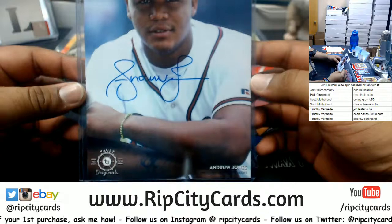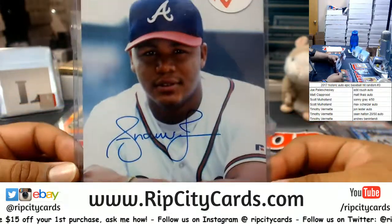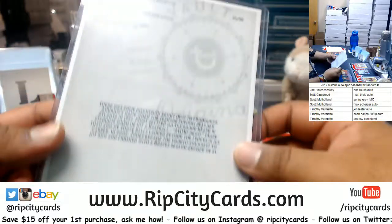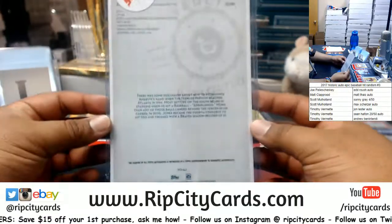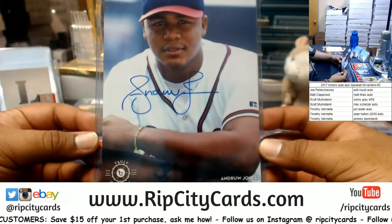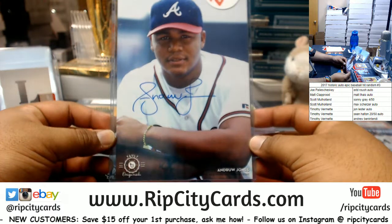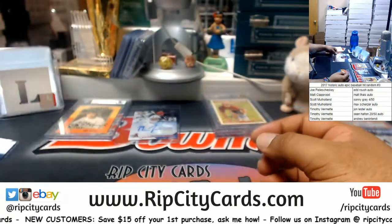Nice. It's Andrew Jones. Andrew Jones of the Braves, to 99. The 5x7. Hope you're a Braves fan. There you go. Clean autograph. Very cool looking 5x7. Hope you like it, Smokey. Heading your way, my man.